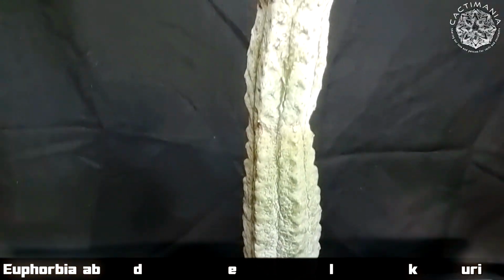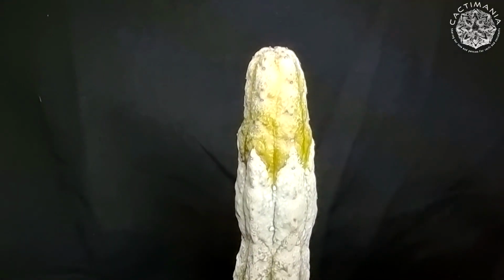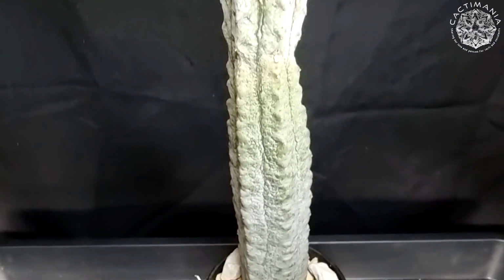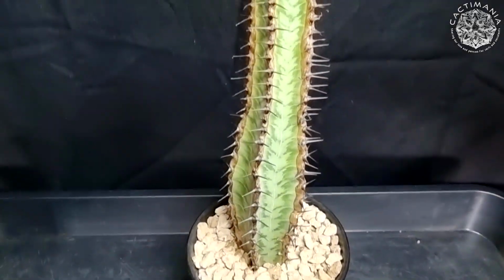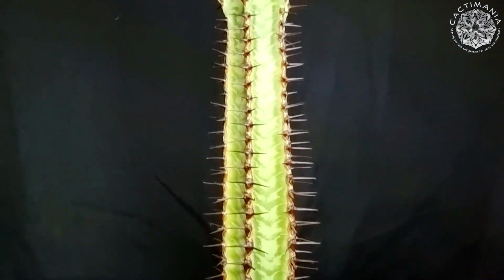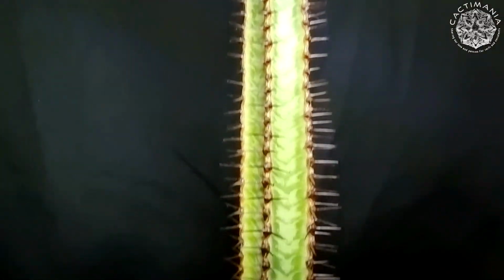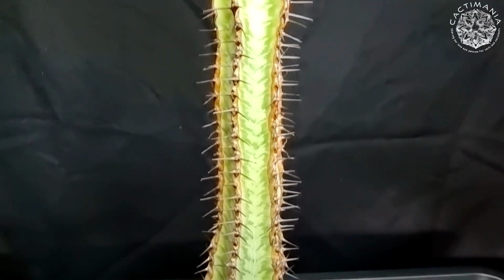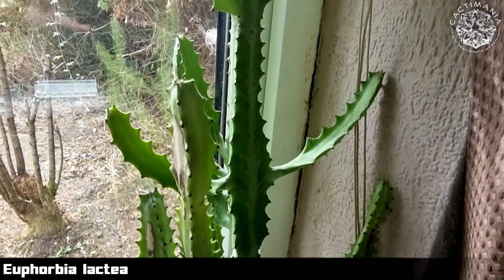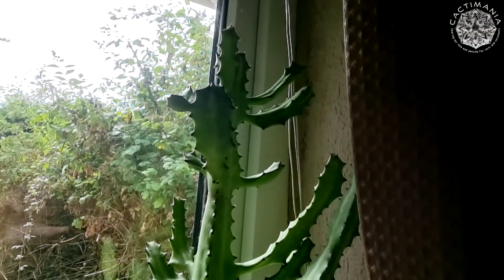A larger Euphorbia abdelkuri here. You see that new growth on top there. And then this lovely Euphorbia confernalis. Quite a tall plant, that one. And the largest plant I do have in the collection is my green Euphorbia lactea. Won't be long before that's touching the ceiling.